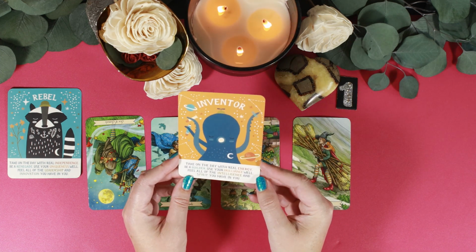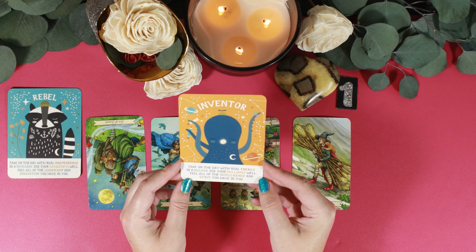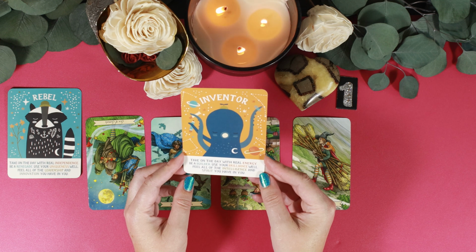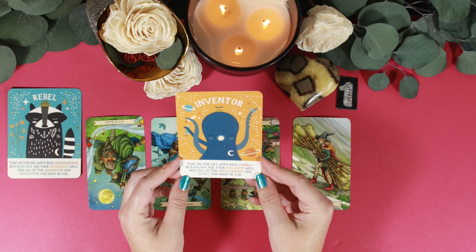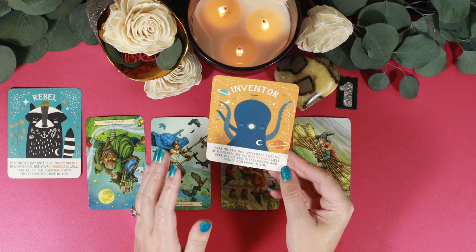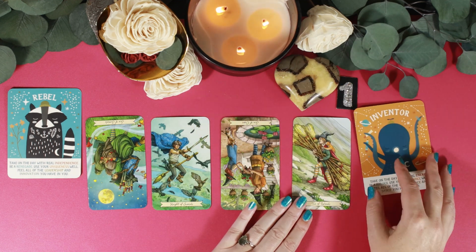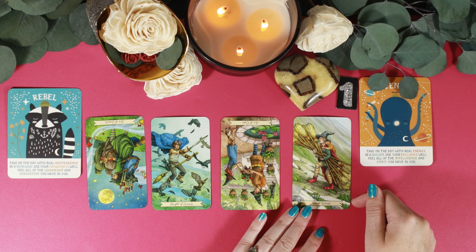Then we've got the Inventor. Take on the day with real energy. Be a builder. Use your brilliance well. Feel all of the intelligence and spirit you have in you. So leadership, innovation, intelligence, and spirit. I feel like the Inventor is kind of related to this 10 of Wands energy.